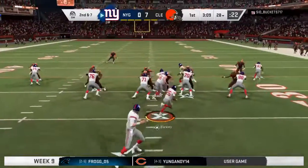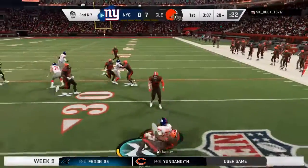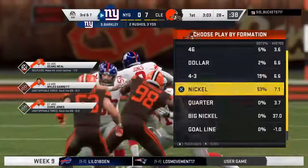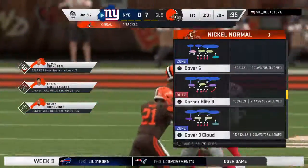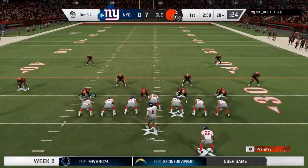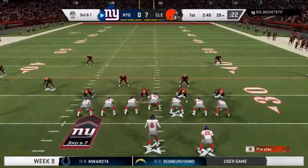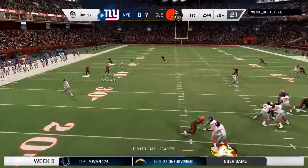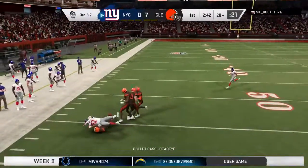On second down, here's Barkley. And nothing doing. He's immediately taken down at the line of scrimmage. Looked like he was trying to bounce it outside, but no success. Yeah, sometimes you got to just figure out where you're going to go, and sometimes you just have to take it to another spot. In trying to get it outside, the defensive pursuit was there and just ran him down.